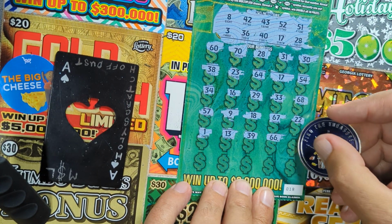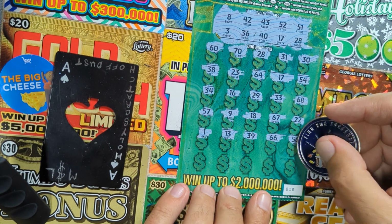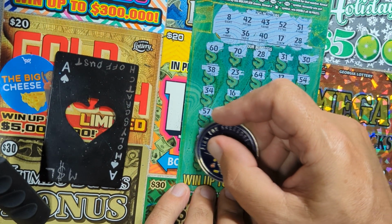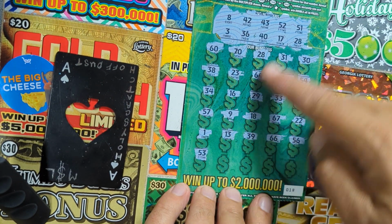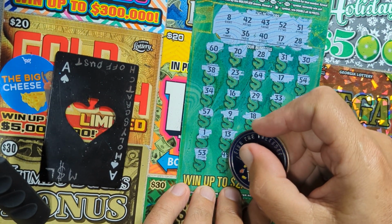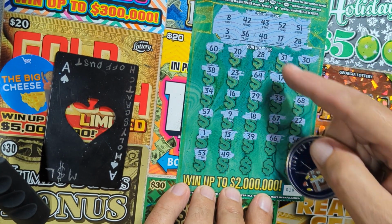66, get your kicks. Not on this ticket. 56, not there. Last row down here. You get a multiplier to go with that match. It'd be kind of cool, I think. 53, it's one off the 52. There's 49. We got a 42 and a 43 and a 40.